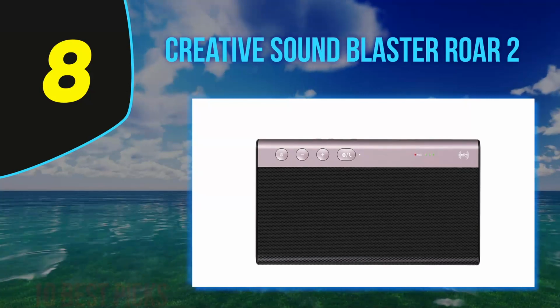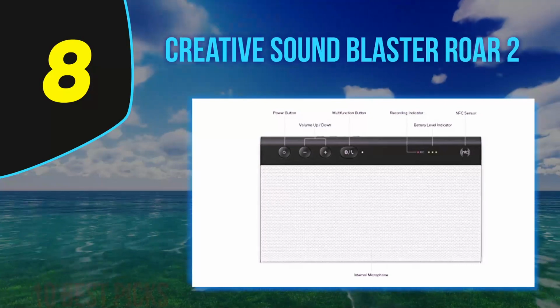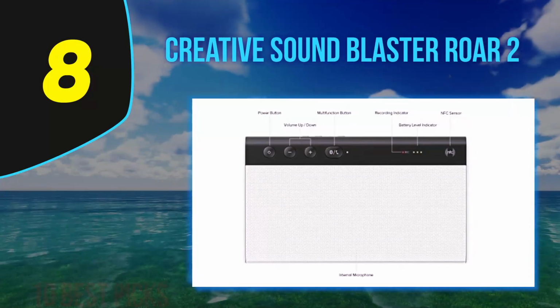There is also a micro USB port to connect your Roar 2 to a PlayStation or PC as a speaker, and you can presumably connect to some other devices.